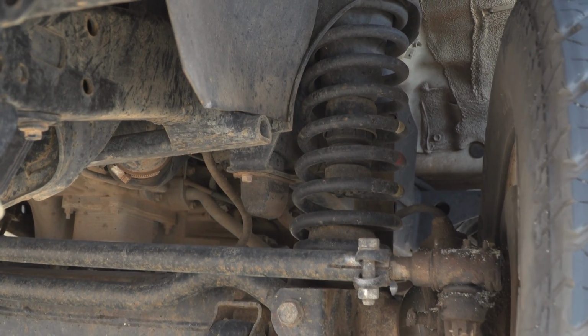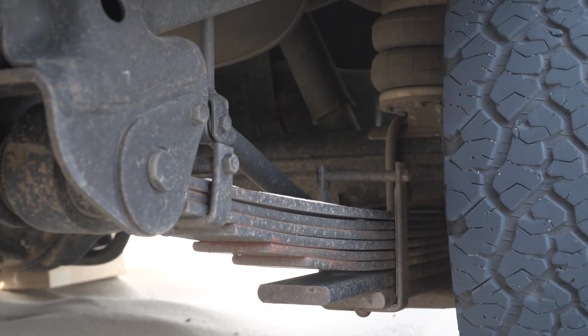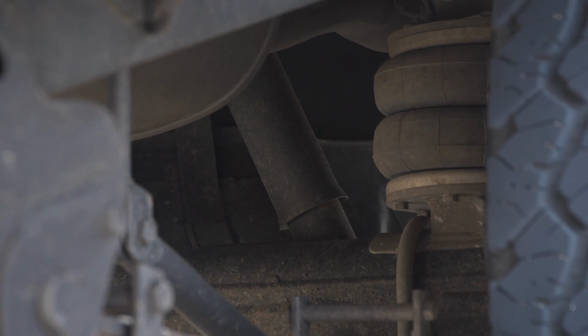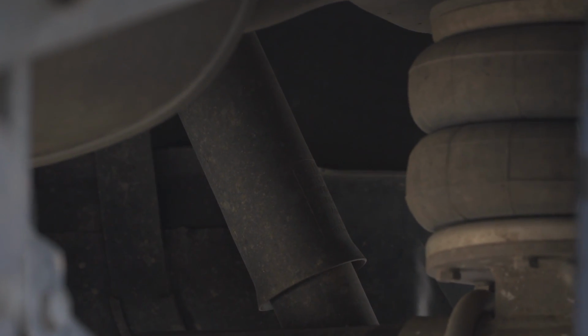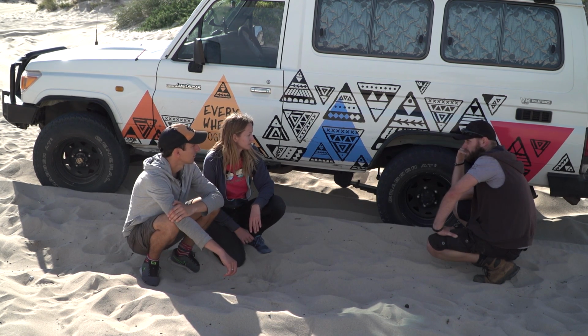The suspension is stock, isn't it? Yeah, it is. But you have airbags at the back to compensate if it sags. Yes. And how much do you put in them at the moment? We usually put in 12. 12? Yeah. And that keeps it nice and level.